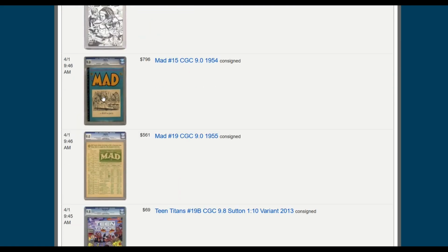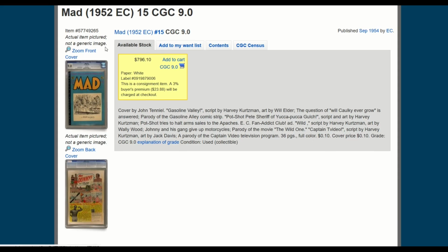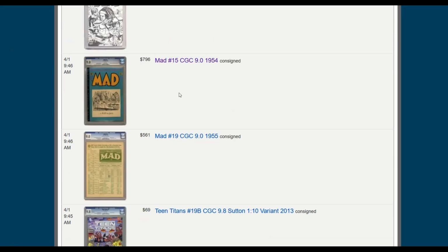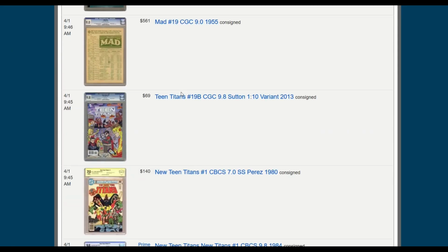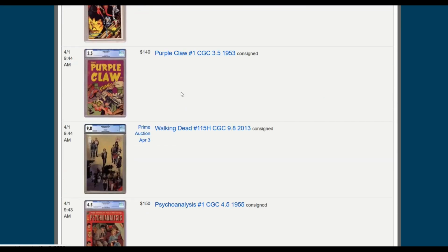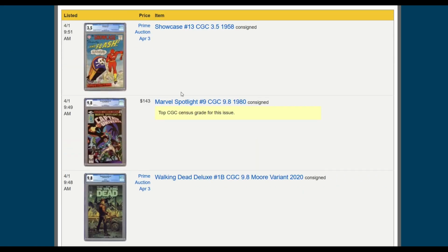So here's a great example. This is Mad Magazine number 15 from 1954. Let's pop this open. This is listed for almost $800. So what you can do now when it's listed like this is you can go onto eBay and see, is there anything similar that's been sold in the past? I want to point out about 9 out of every 10, it's not even going to be close, so you're going to move on. It's a lot of work, and eventually you're going to find 1 or 2 that you're like, okay, I'm an expert on this.